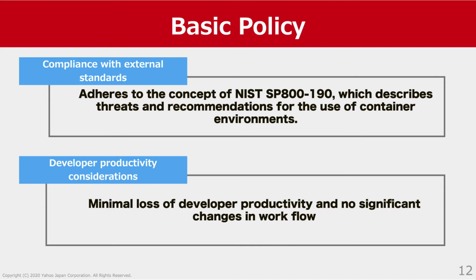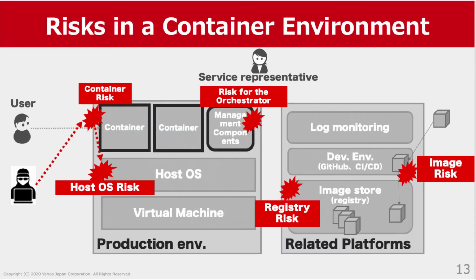On the other hand, our in-house security experts had developed a proposed approach, but it did not incorporate any of these external standards. This time, we decided to proceed with a policy that incorporated external standards. The other policy is to take into account the productivity of developers. It's a matter of course, but increasing security often results in a decrease in developer productivity. However, we have decided to increase security as much as possible without decreasing developer productivity. These two policies are what we've been working on. There are 5 major risks in the container environment as described in NIST.